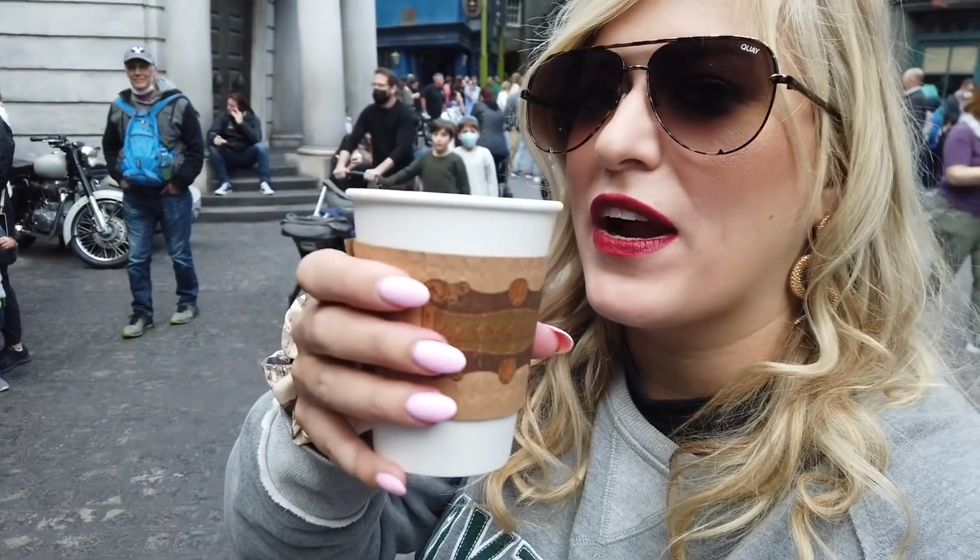I should do a video on just ranking the kinds of butterbeer. If you'd watch that, let me know. Anyway, this is the hot butterbeer. It's my favorite.